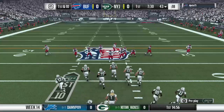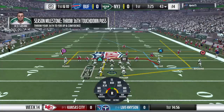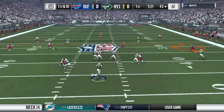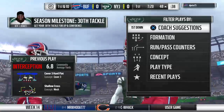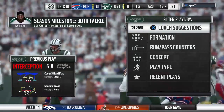So the offense has it 1st and 10. Here we go. 56 is Mike. Out of the gun, they'll look to throw. He rifles one that's intercepted. A great read, and it's picked off. And they take possession 2 yards away from midfield at the 48-yard line.